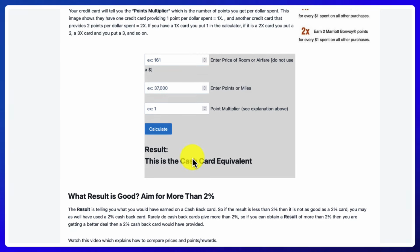Let me tell you what the goal is. The goal is to get more than 2%. We're going to see a result here, and I'll give you an example in a second. And then we're going to show you actual examples off of the Marriott site and the United site. So we say aim for more than 2%. Why do we say that?